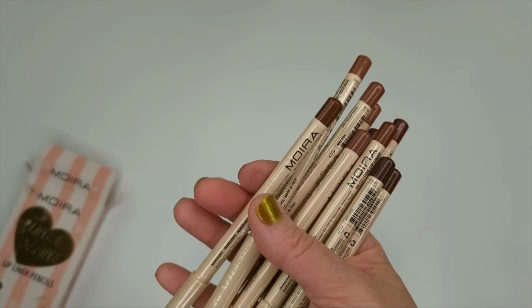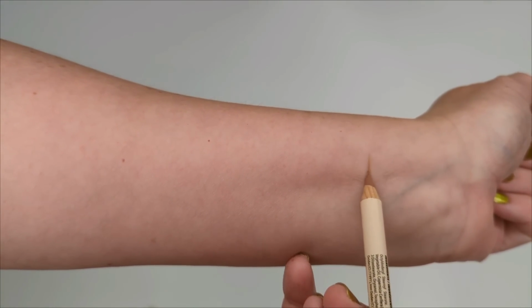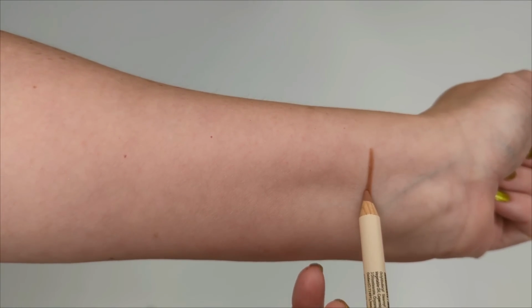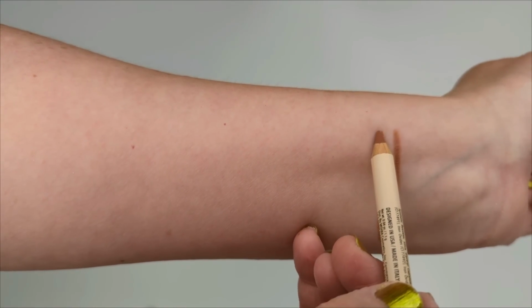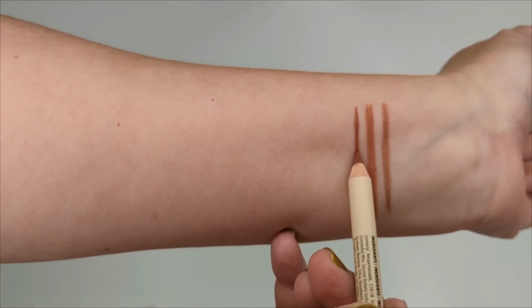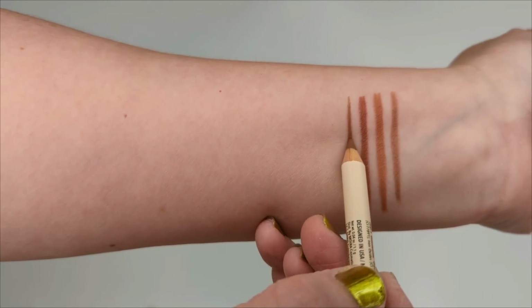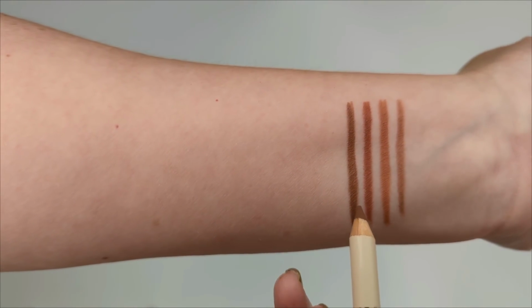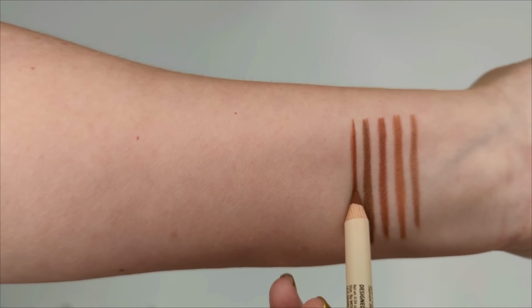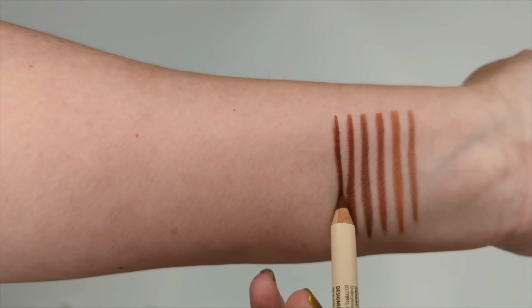I'm just going to go ahead and take the plastic off and I will be right back. Okay, here we go. So shade 1 is Rose Beige. Shade 2 is Natural Sand. And then shade 3 is Spiced Cider. Shade 4 is Warm Toast. And these are so creamy, by the way, you guys. Shade 5 is Cinnamon. And then for shade 6, we have Burnt Umber.